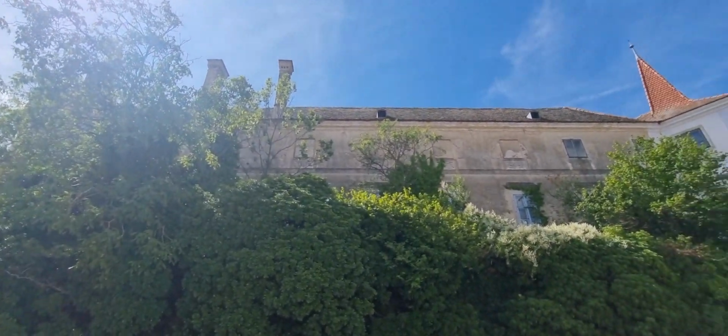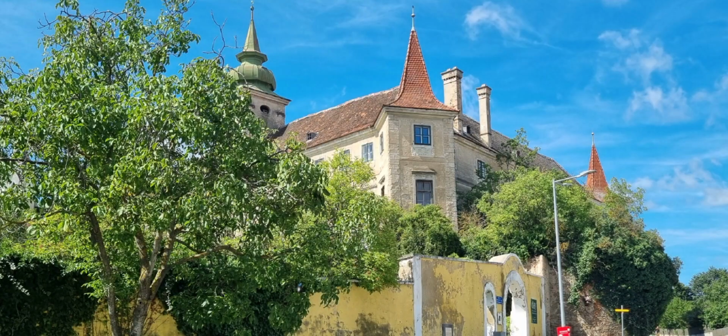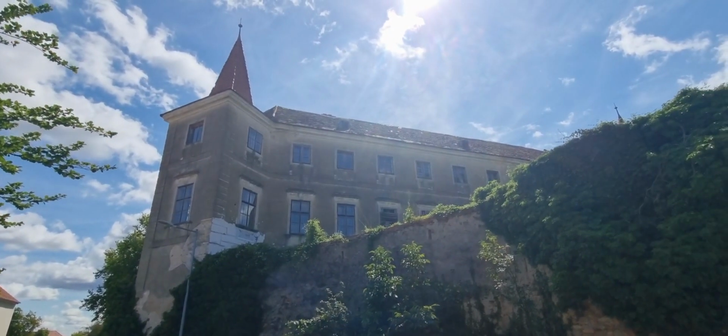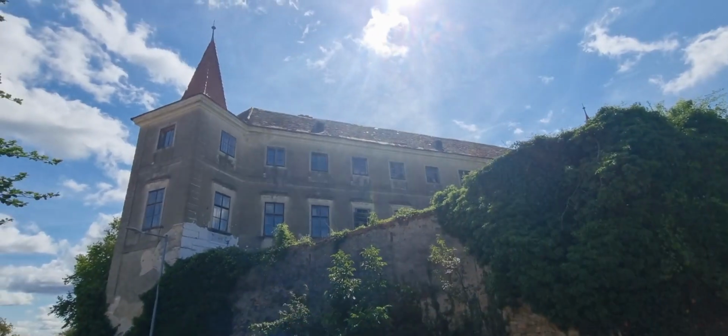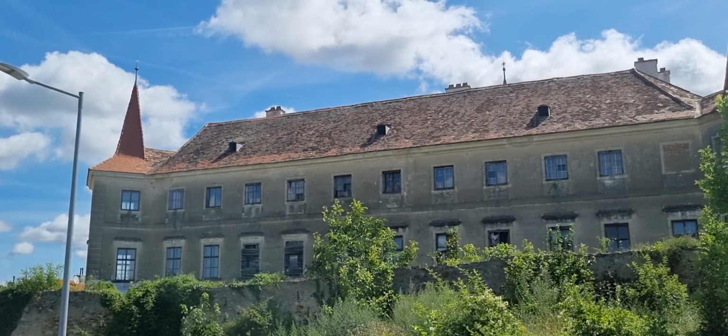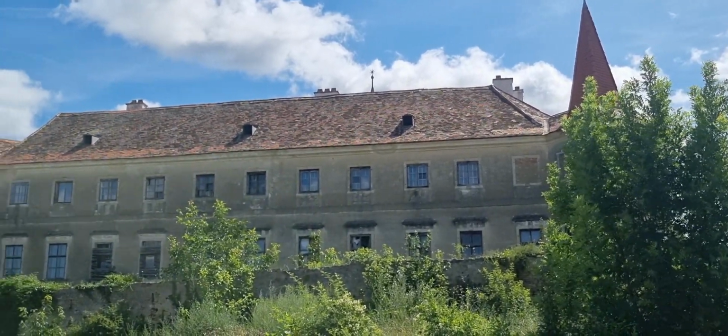So there is said to have been a castle on this site from 1135. The original one was called the Castle Chapel of St. George. However, in 1671, this was fire damaged, and it was rebuilt in 1726 in the style it is now. It was owned in 1884 by Wilhelm Ritter von Gutmann, an Austrian entrepreneur, who ran the largest coal company in Austria at the time. The castle stayed in that family until 1945.